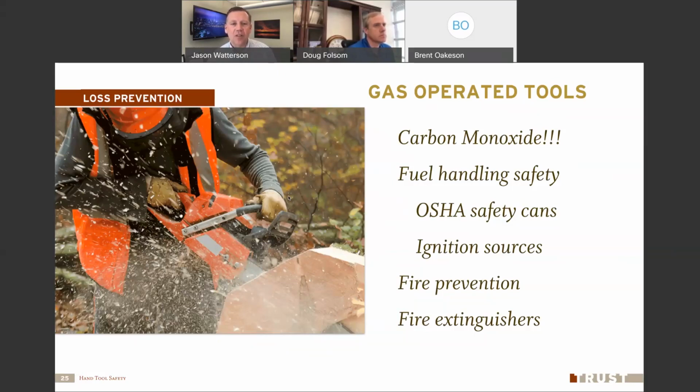Fuel is another risk when we're dealing with gas operated tools. So with that, we should look for ignition sources. What might cause our fuel to ignite, and really be paying attention when I'm refueling. Make sure that piece of equipment is turned off and allowed to cool down before I put fuel in it, because a hot motor, even if it's turned off, and if you pour that gasoline and it spills over a hot engine, there's a potential it could ignite. Make sure that we've looked around for combustibles when I'm using gas-fired equipment, and have a fire extinguisher available.